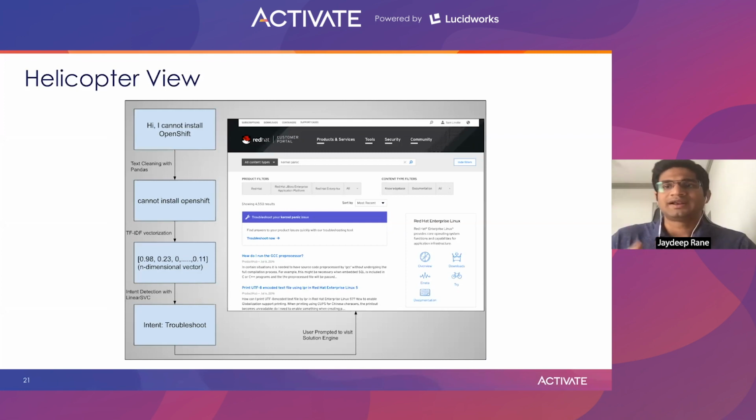All right, so we went through the data cleaning, we went through the data vectorization, and now we want to see how all of these moving parts tie up and impact the customer behavior on the portal. So as you can see, you first have the raw query, you do some text cleaning with pandas, then you run it through the TFIDF vectorizer, then you predict or detect the intent using the linear SVC. And in the end, if the intent is detected to be troubleshoot, the user is prompted to visit the troubleshooting experience with the help of that purple element that shows up on the screen. This is how, using the intent classifier model, we are able to influence the customer's behavior. Next slide, please.